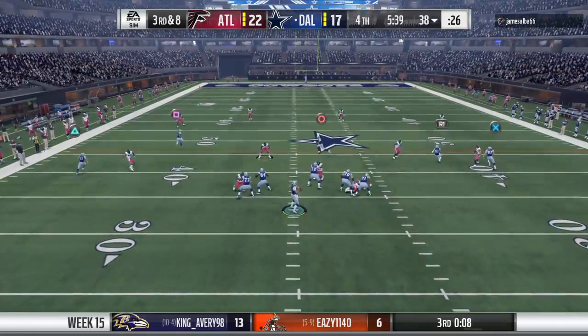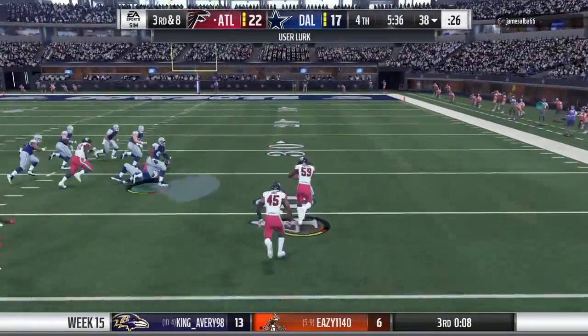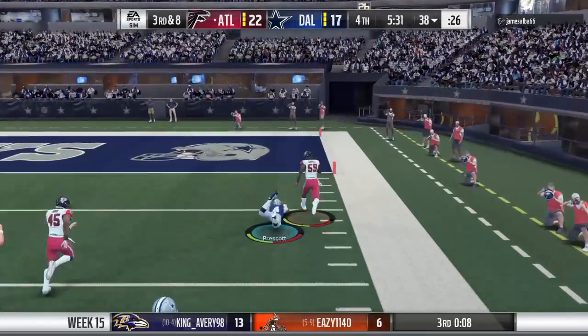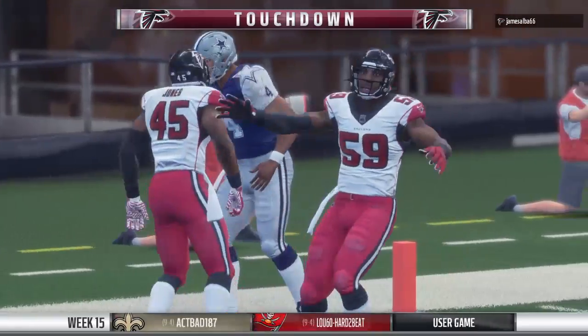On 3rd down, it's Prescott. And he's going to be intercepted a 3rd time. Devondre Campbell, the linebacker, picks it. And he will score. Touchdown, Falcons.